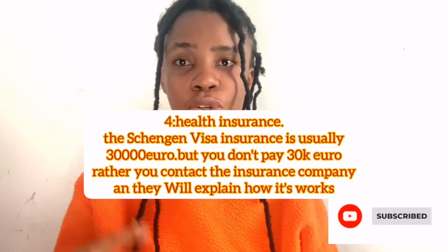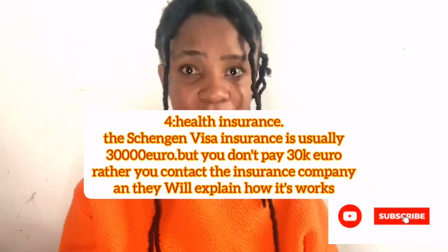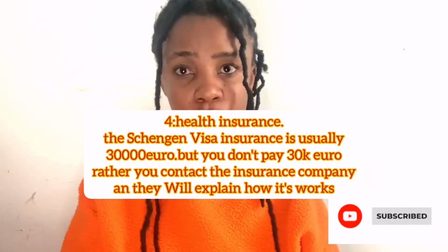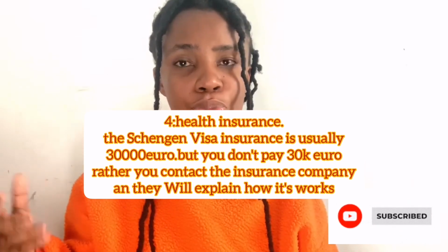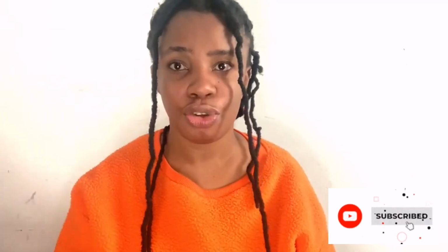Then what else you need is your health insurance. There is a health insurance specifically for Schengen visa. It's 30,000 euro health insurance, but you are not paying 30,000 euro. The insurance just covers 30,000 euro. In Nigeria, you'll be paying around 200 to 300,000, I think. There are designated insurance companies that you need to pay for your insurance. I know the one that is called Allianz or something in Nigeria. You can buy your insurance from them because it is recognized everywhere in Europe. So you can check for those top insurance companies. It's just 200,000 to 300,000 or something between that.